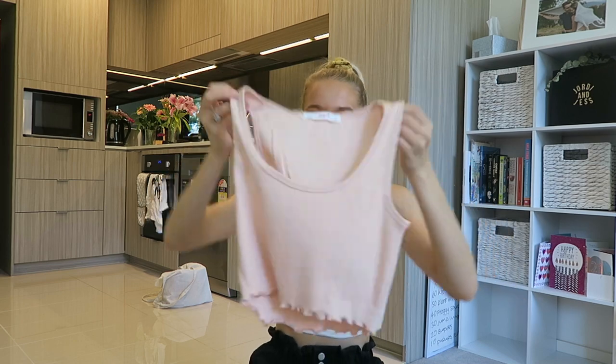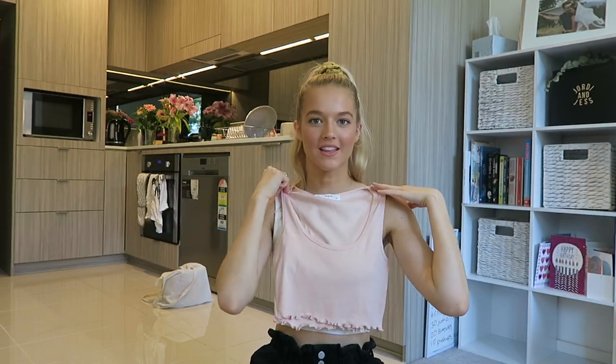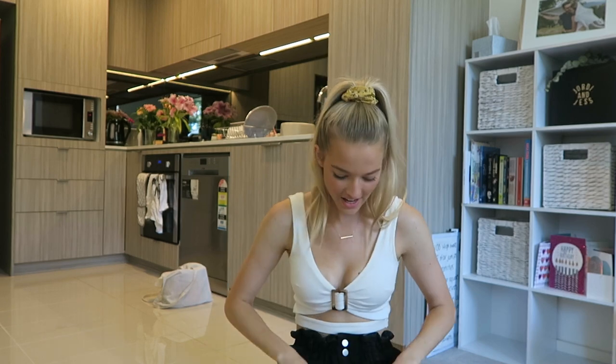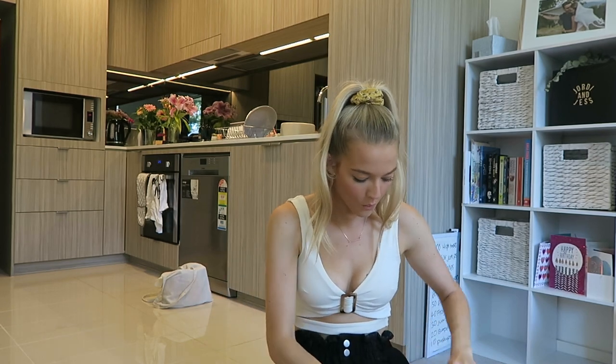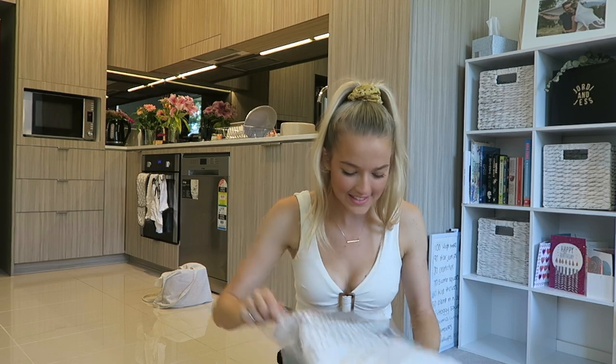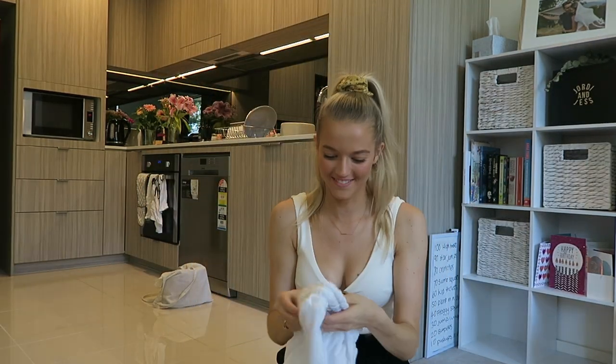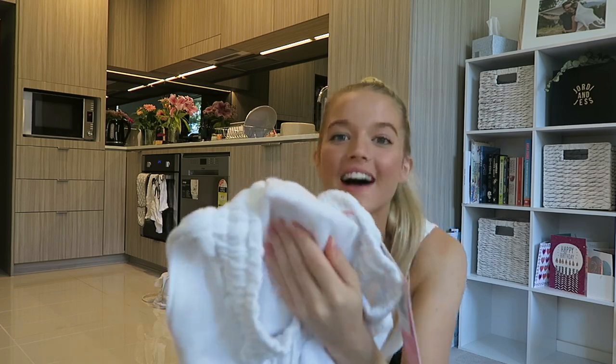A little crop top. Maybe I can wear that with the trackies or something like that. Cute for bed. And then lastly, I got some white tracky pants. They are just these ones. They're really nice and ridiculously soft on the inside.